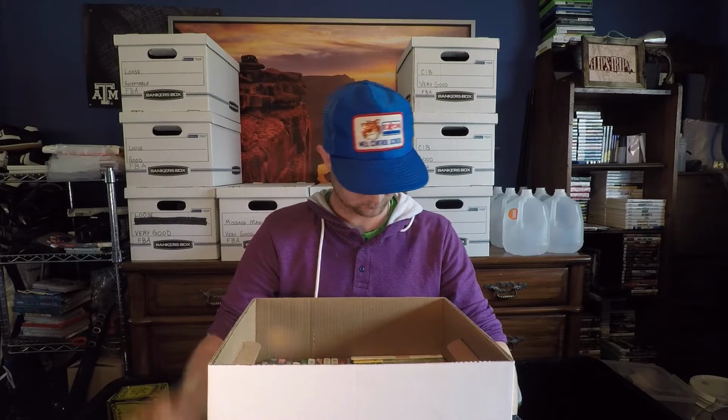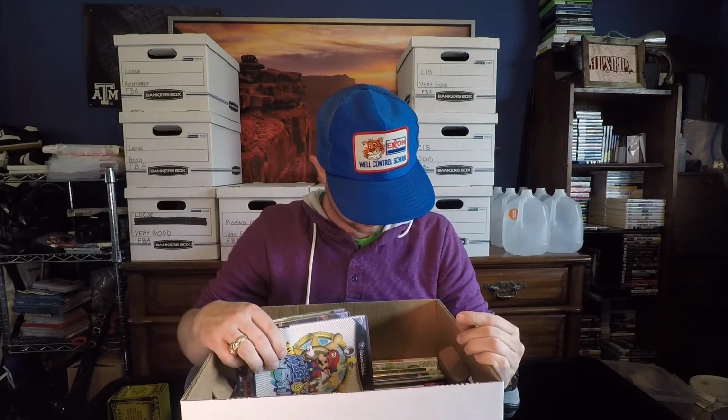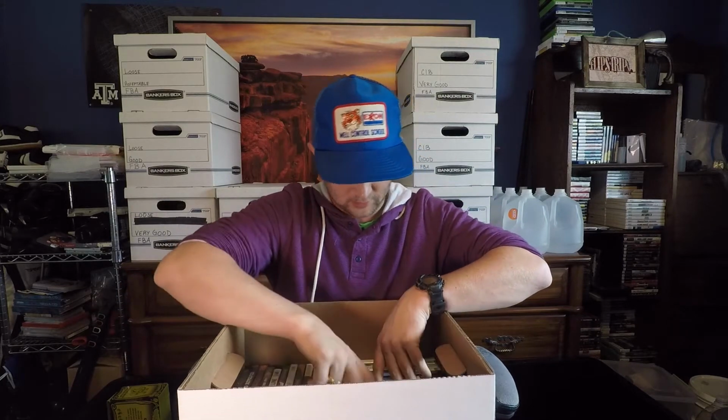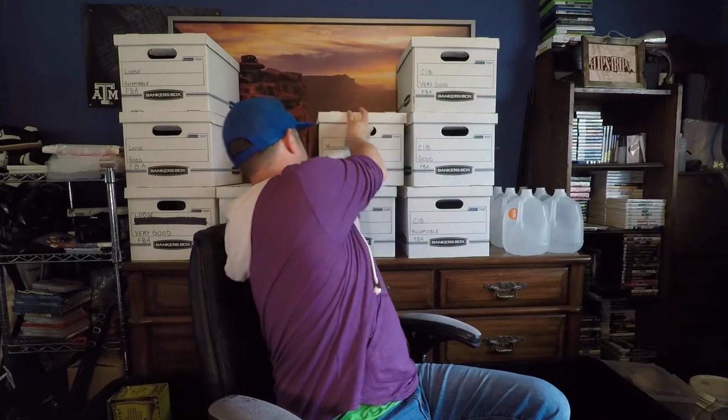And oh, here we go. I found some more of these. Man, I've been doing really good with GameCube games lately. I found another Super Mario Sunshine, another Pikmin. Yeah, and then let's see what else we got in the very good collection of the missing manual.